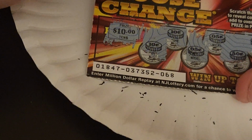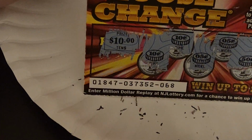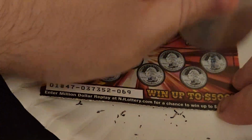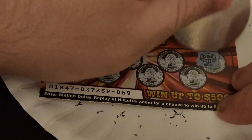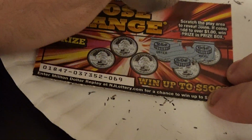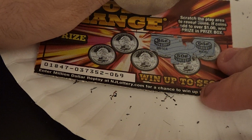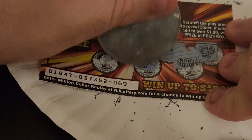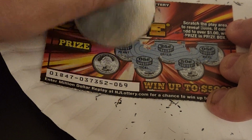Hey, oh, $10, there we go, that's what I'm talking about. That is what I am talking about. And that's what I'm talking about. Nice big $10 winner right there. Okay, we're already up to 80 cents. That's 85.